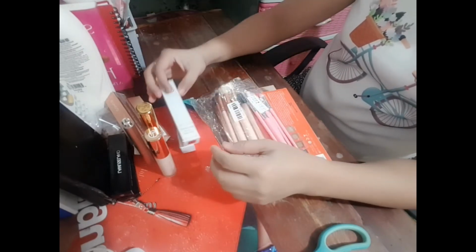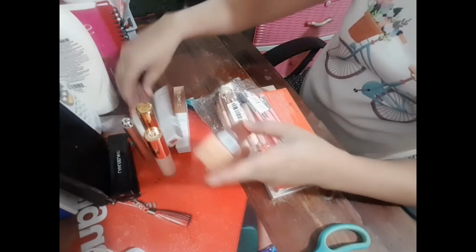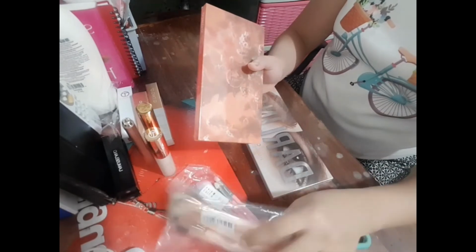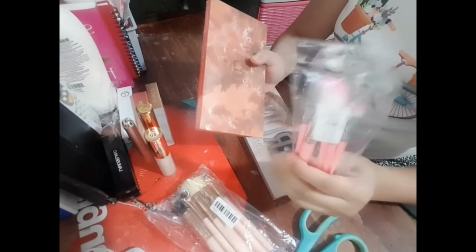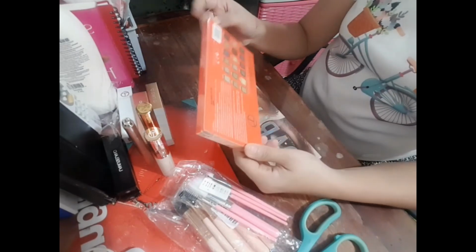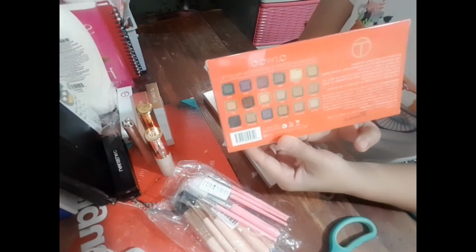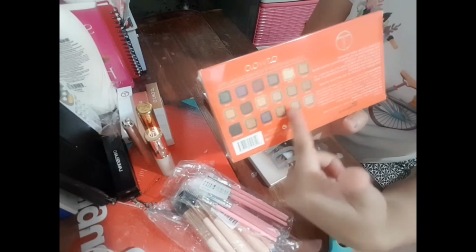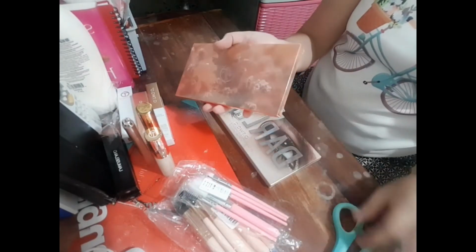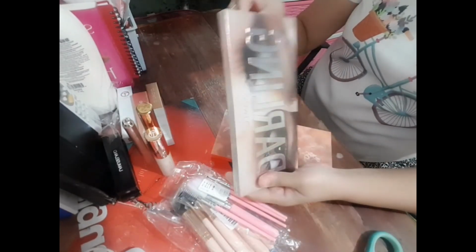Tsaka maganda talaga yung brand. Hindi siya basta-basta. Ewan ko lang kung gumagamit kayo nito. Basta ako gumagamit ako. This is free. This is free sa dito, or dito ba yun, basta ganun. So i-check natin kung ano ang mga kulay. Diba ang ganda ng kulay, oh. Ito lang yung mga gusto ko, mga earth color. Ayoko nang masyadong loud, ayoko nang masyadong pastel. Ito lang yung gusto ko. Parang chocolate, no? Love it.